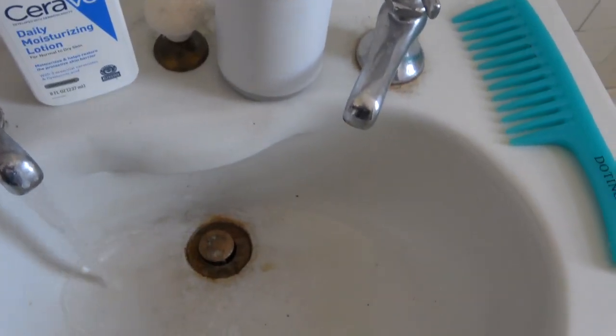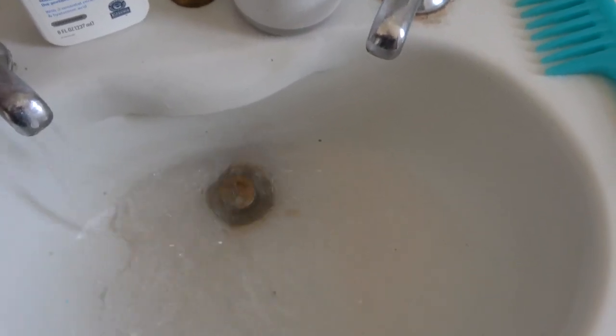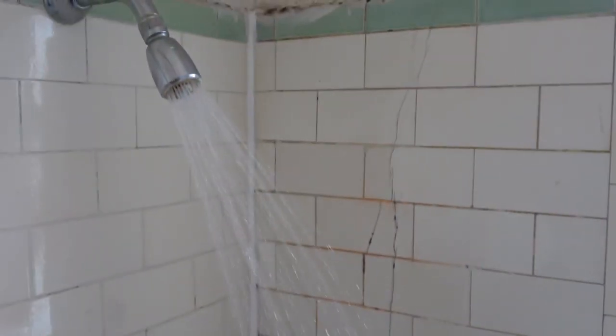The water pressure in this building is outstanding. So that's not even all the way on. It drains well. Again, the tile is a little bit dirty. Now we're not going to replace the tile, so the cracks will stay, but all that black junk we can get rid of. Tub needs to be cleaned or maybe reglazed as well. But again, we have terrific water pressure here. And that's the hot water only.